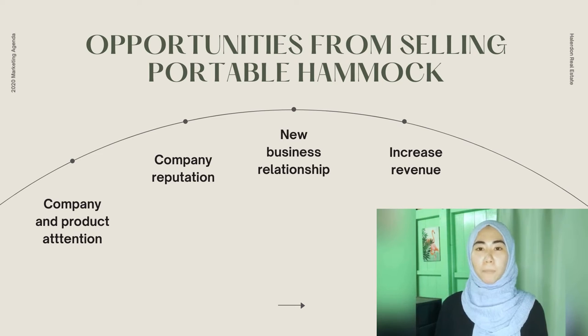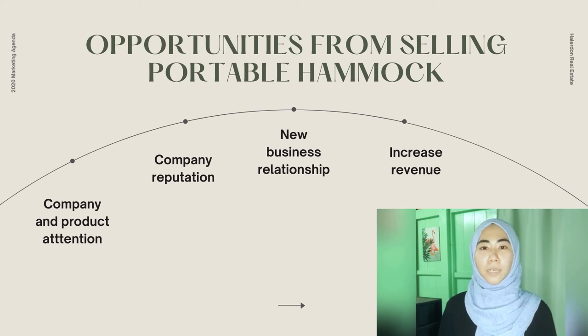Okay, next is company reputation. Corporate reputation is a broad assessment of how internal and external stakeholders perceive an organization based on its past actions and potential future behaviors. Customers and vendors will be more trusting and loyal to the company if it has a good reputation. Mountaineering climbers will find a portable hammock to be extremely useful. Customers and suppliers will be loyal to a firm that has a strong reputation by buying and supplying the product to the company.